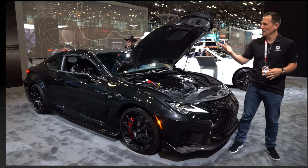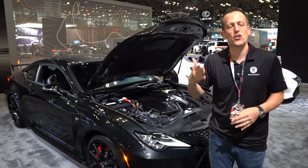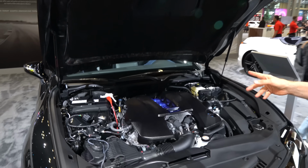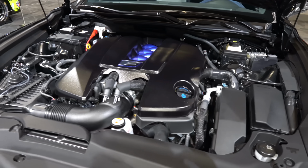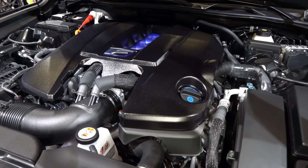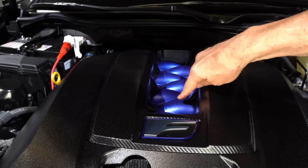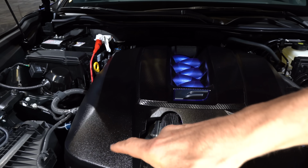All right, guys, we got that carbon fiber hood open. All this carbon fiber sheds about 200 pounds of weight from the vehicle. Underneath the hood, there is the heart of this RCF. That is that naturally aspirated V8 power plant. And it's nice to live in a world where you could actually see a lot of the engine. You see that blue finish? That is the official color of the F Performance brand, and you could actually see the 8 individual intake runners, your throttle body, air intake.